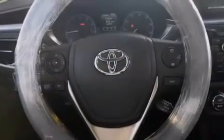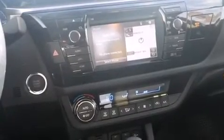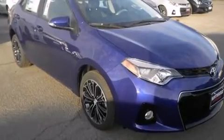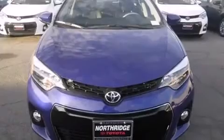The following features are also included: cruise control, full power accessories, side curtain airbags, a rear spoiler, front fog lights, tinted glass, traction control, an anti-lock braking system, and an automatic climate control system.